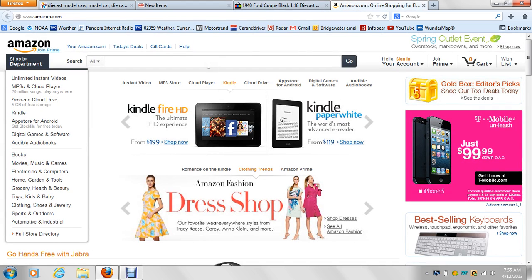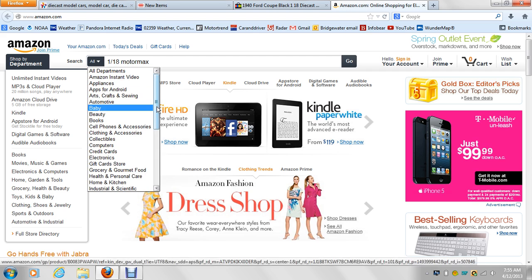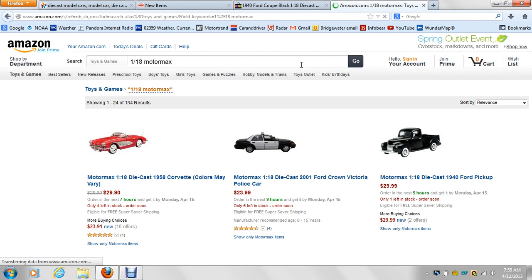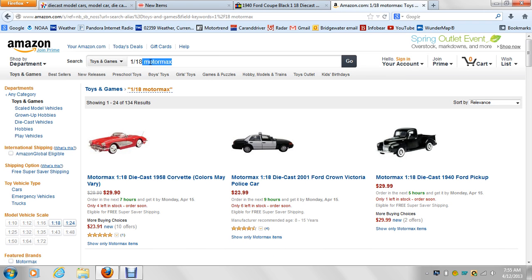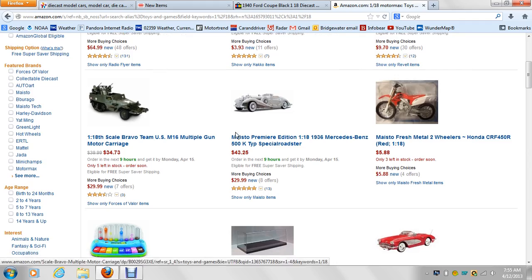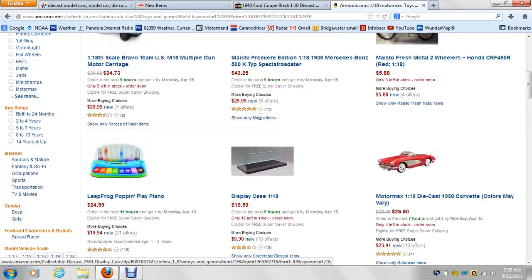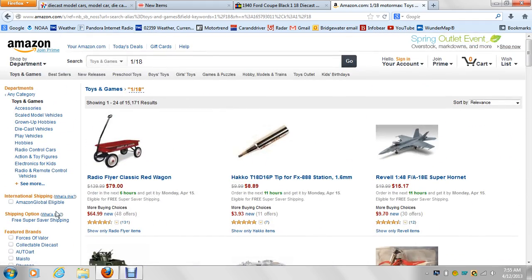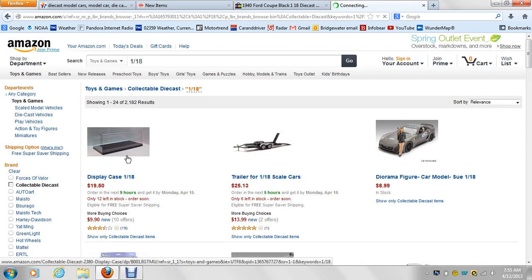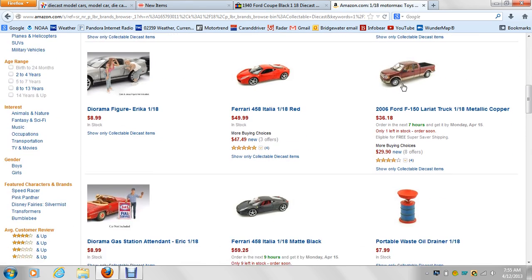Amazon has the exact same program. I typically search 118 something. I'm just searching Motormax now. And go under toys and games. Gives you a really good selection. You can even go as far as just doing 118 period. And yeah, you'll get some of the crap. Nah, let's see. We've got to go model cars. Well, actually, featured brands here. Collectible Diecast. There we go.